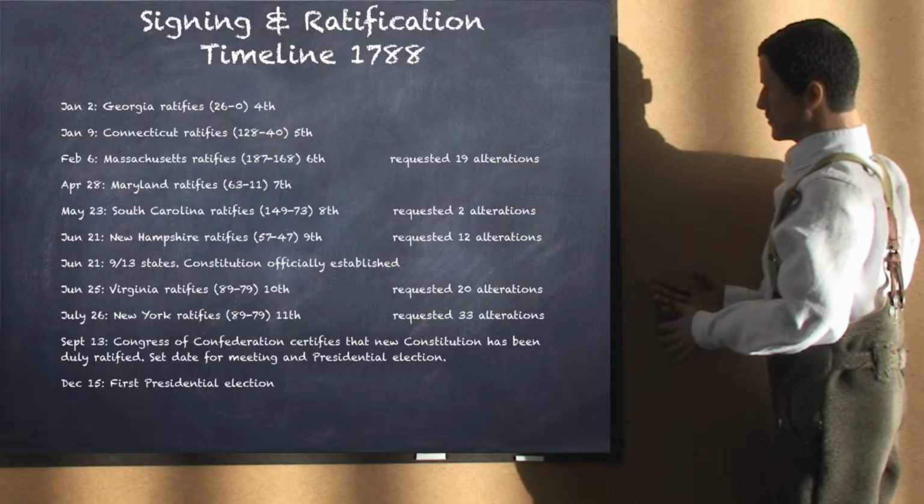And June 25th, Virginia ratifies, 89-79, they're the 10th state. They requested 20 alterations. July 26th, New York ratifies, 30-27, the 11th state. Requested 33 alterations.